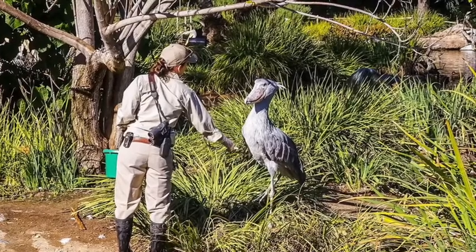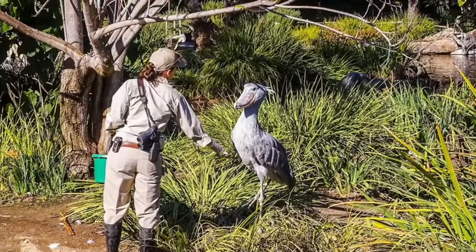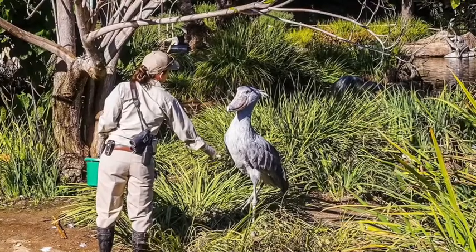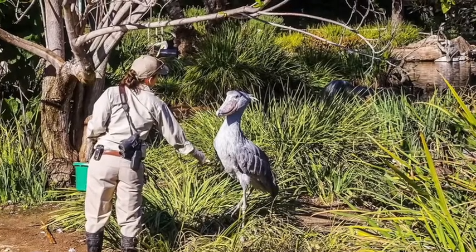Unfortunately, their scarcity and mystique have also made shoebills a sought-after bird for poachers in the illegal wildlife trade. According to Audubon magazine, private collectors in Dubai and Saudi Arabia are willing to pay $10,000 or more for a live shoebill.